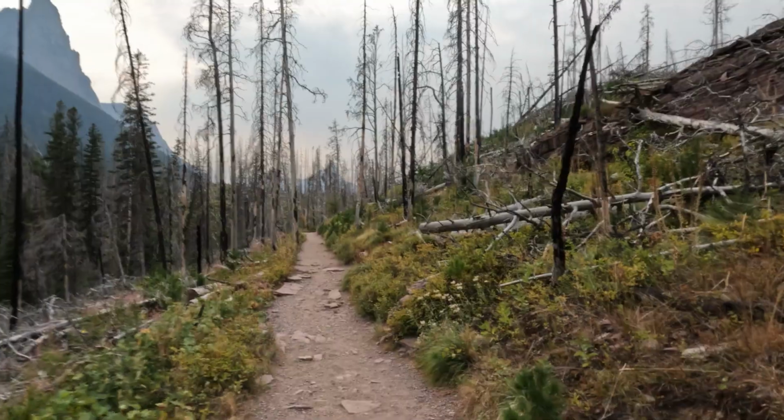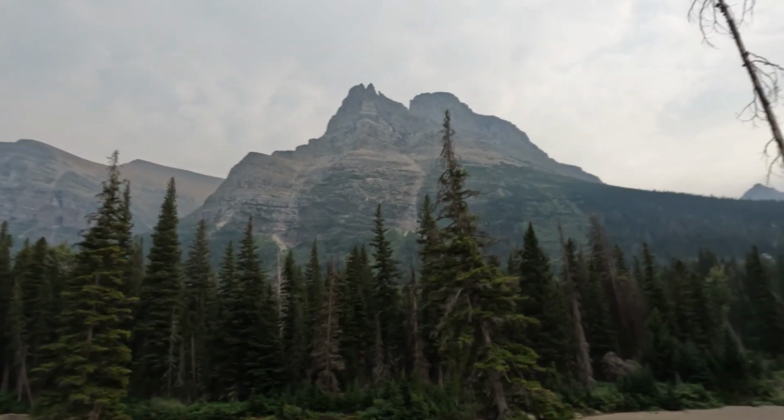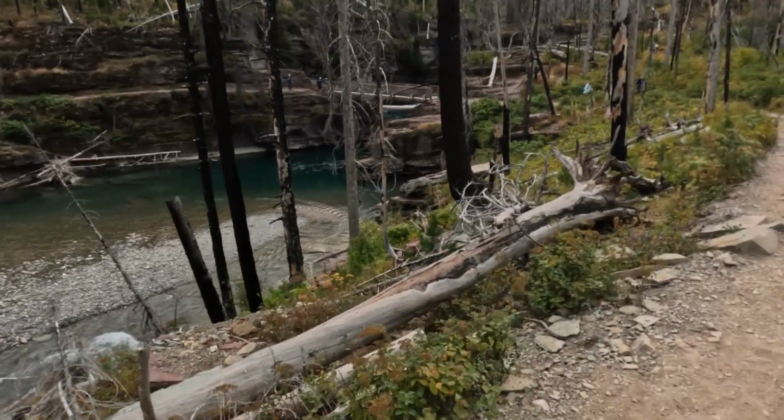And as you can see here, you're hiking through an area of the forest that was burned. Wildfires are actually extremely common, and they virtually happen every year in Glacier National Park.